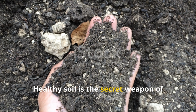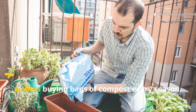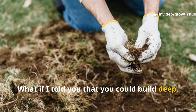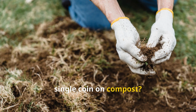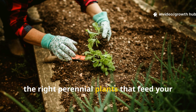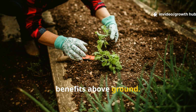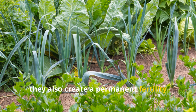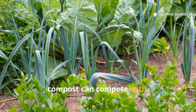Healthy soil is the secret weapon of every thriving garden, yet many gardeners are draining their wallets buying bags of compost every season. What if I told you that you could build deep, living, nutrient-rich soil without spending a single coin on compost? The solution is surprisingly simple. Grow the right perennial plants that feed your soil year after year while you harvest the benefits above ground. These plants not only reduce your workload, they also create a permanent fertility system that no store-bought fertilizer or compost can compete with.